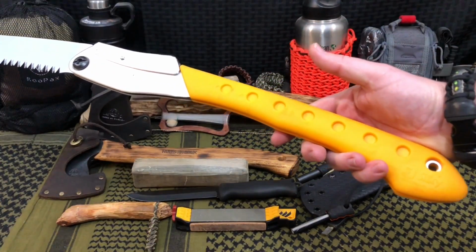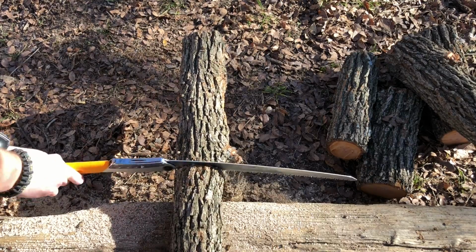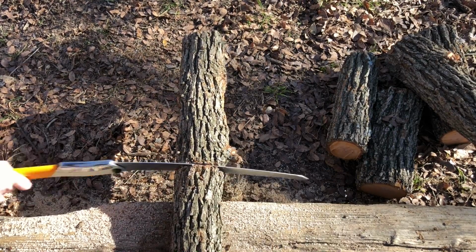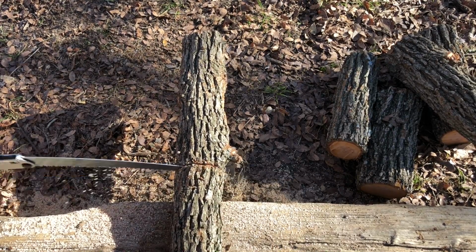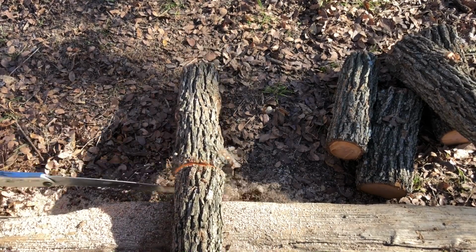But the reason why it's so popular is the fact it's about 50 bucks all day long, and given the fact that it is very highly portable. The fact that it can fit into something like a bug out roll, a backpack, anything like that is going to be extremely useful in a survival outdoor camping situation.